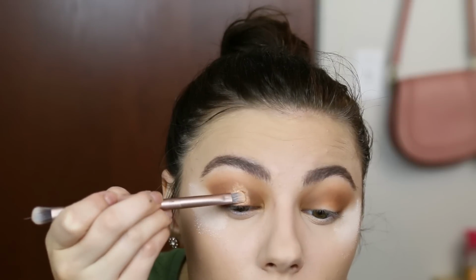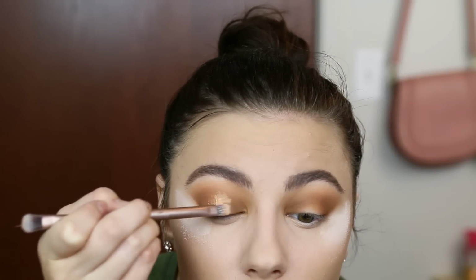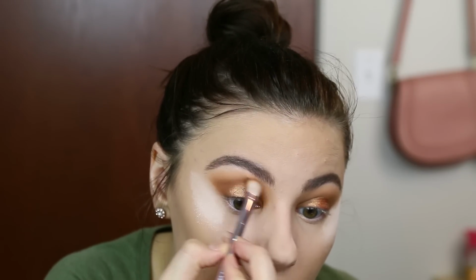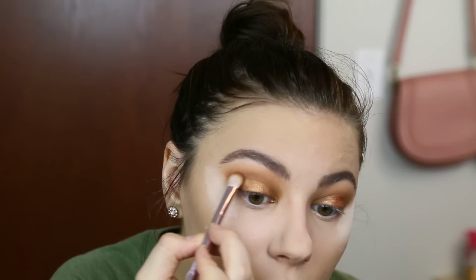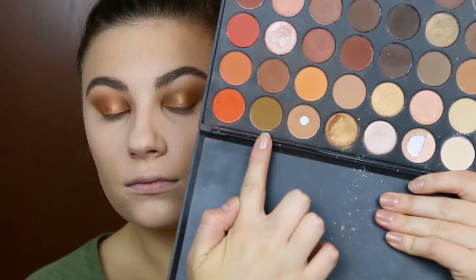And I'm just putting that on the center of the lid. You could use any color you want right here. There's a lot of bronzes, but I had this pigment and I really wanted to use it, so I used it. Then, of course, blending out the edges. You don't want any harsh lines on the edges of the halo eye because that would just not look cute. Then we're going to brush away that powder because we are done with the upper lid area of the eye.